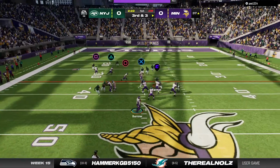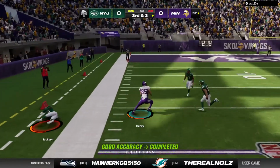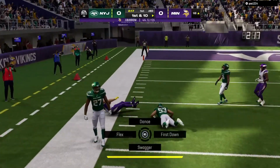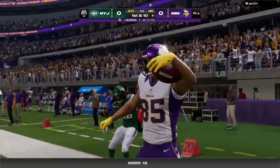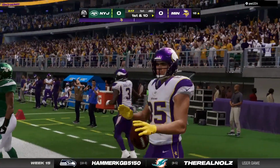Burrow on third down. Pass taken in by his big tight end. And inside the 20 before he's brought down. Another good completion on the drive as the Vikings have a first down.